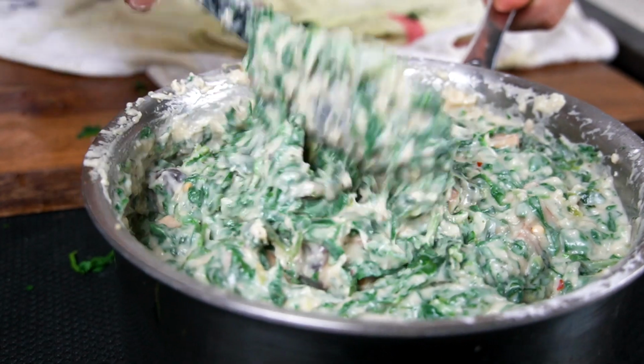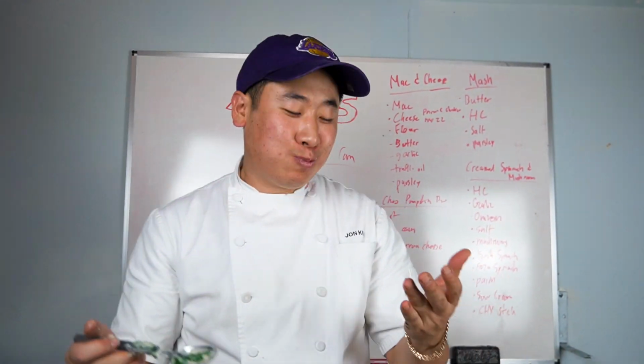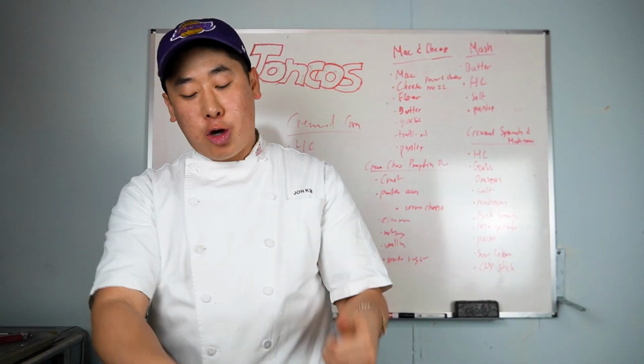All right, here we are. Mushroom and spinach artichoke dip first bite. Someone give me some bread right now. Some bread. Super garlicky. You could taste that mushroom bite. The spinach is clean. The sauce is delicious. Let's go. Yes. Here we go.